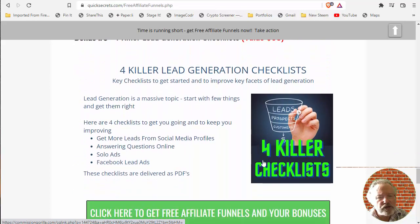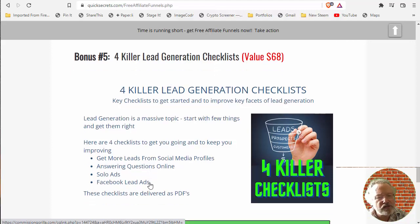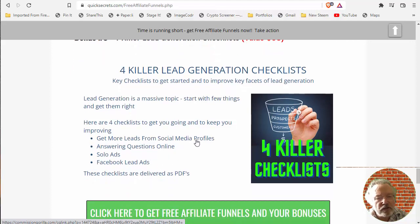Then the fifth bonus, and I've been very deliberate in doing this, is 4 lead generation checklists. These are checklists that come from Kevin Fahey on the products that I have bought, and I've picked 4 only. So: get more leads from social media profiles, answering questions online, solo ads, so when you get traffic from someone else's lists, and Facebook lead ads, because those lend themselves to being 4 places that you could well drive traffic into these new funnels.